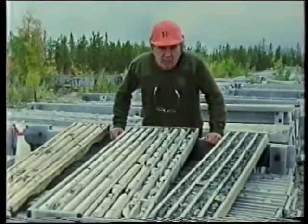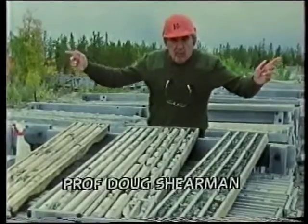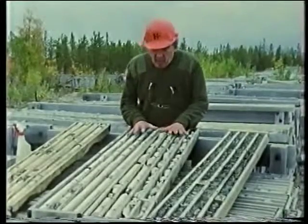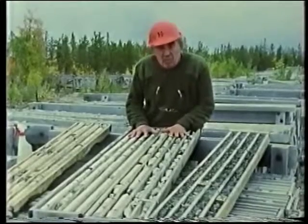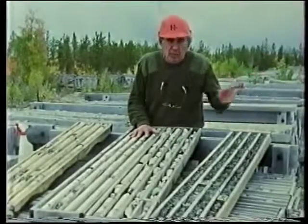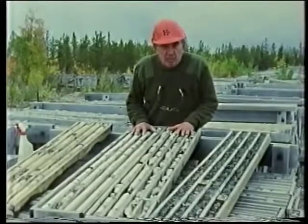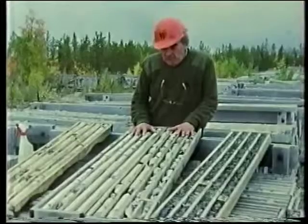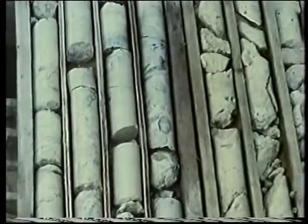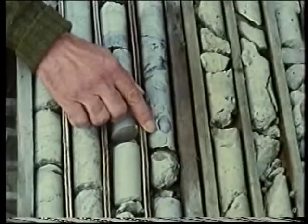The cores in these boxes come from a series of boreholes put down along a north to south line over a distance of approximately 15 kilometers. The cores in these two middle boxes are from two boreholes approximately 2 kilometers to the north and 2 kilometers to the south of me. And those two boreholes cored limestone, 200 meters of limestone. Limestones with marine fossils. They show up much better when the rock is moistened. Marine fossils here, and these are the remains of shallow water organisms.